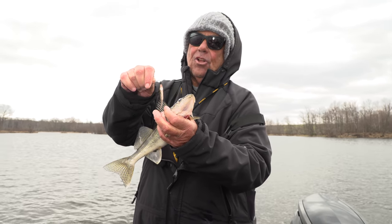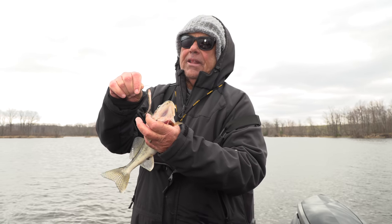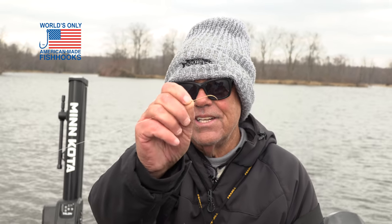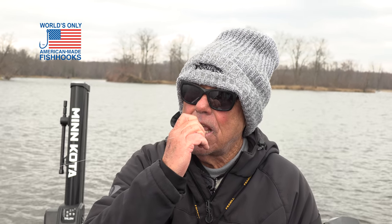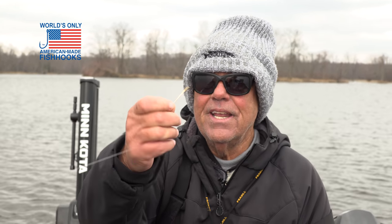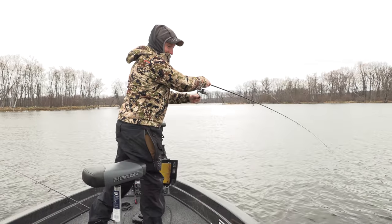But that's that little gold Aberdeen hook that Eagle Claw makes. What I like about that in a river, folks, if you get stuck on a rock or in wood, you can bend them out with your line. And then just bend them back straight. Don't tell my dentist. I just go like this. And it's back to normal, see? But you don't lose as many hooks that way. But again, just bite it like that, and it goes back to normal.